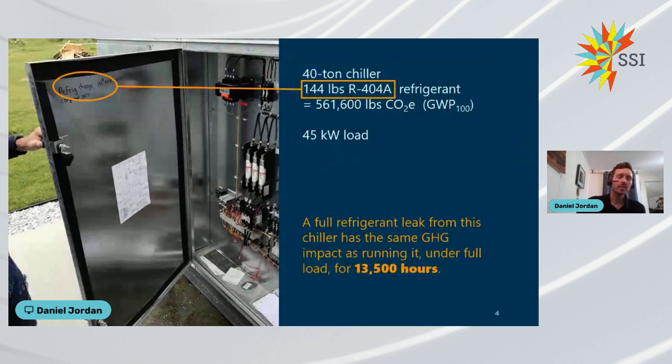Secondly, this is approaching decarbonization, not necessarily from an energy efficiency point of view. This is a photograph of the inside of an electric panel of a 40-ton chiller, where there are notes made by a technician that the system was charged with 144 pounds of R404A, which is a refrigerant. All chillers, and we'll get into this, use the vapor compression refrigeration cycle to cool. That's one of the ways you can do it. It happens to be one of the more energy intensive ways to provide mechanical cooling.